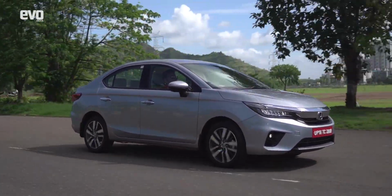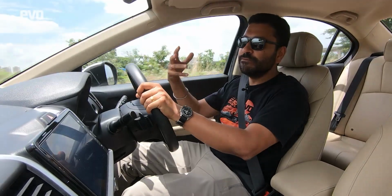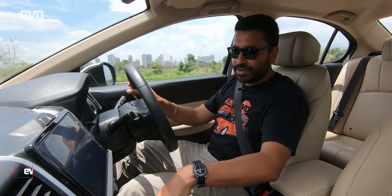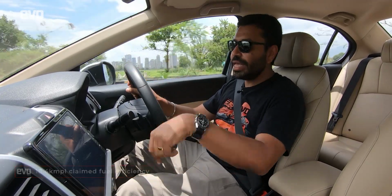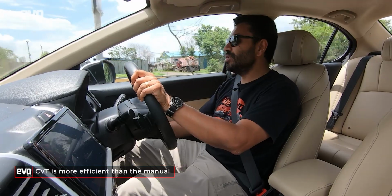You also get a sport mode which holds on to gears for longer, obviously the virtual gears on the CVT. And you get an eco mode. So if you want the engine to give you more fuel efficiency, the eco mode is there. So sport mode and eco mode on the CVT. And you get the ESP.